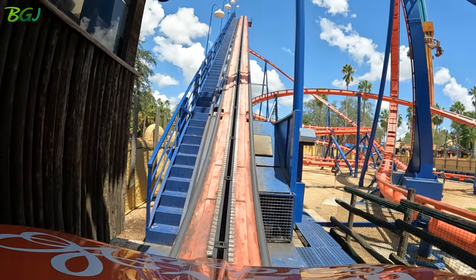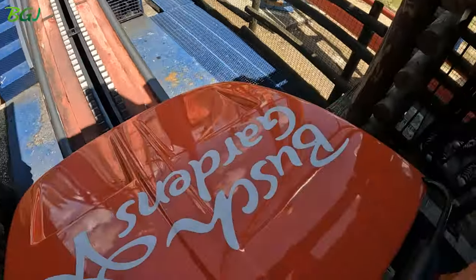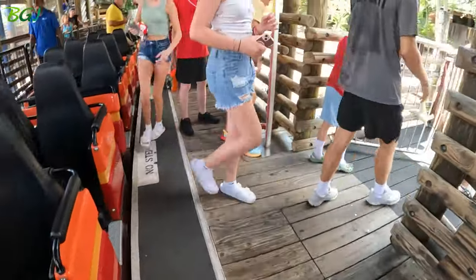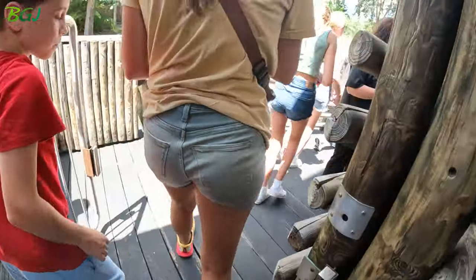Once the coaster has come to a complete stop and your lap bars have been released, please exit to your left. We thank you for riding the Scorpion and hope that you'll enjoy the remainder of your stay here at Busch Gardens.